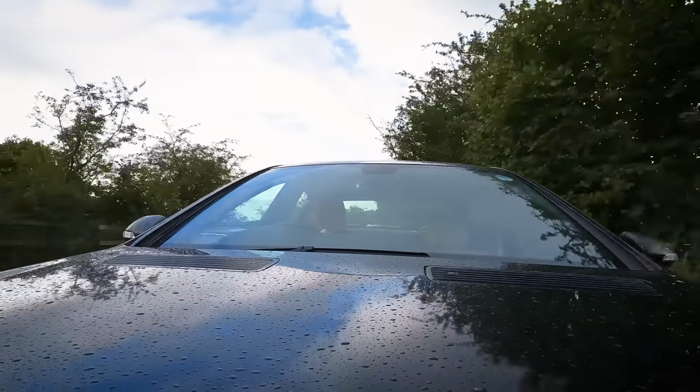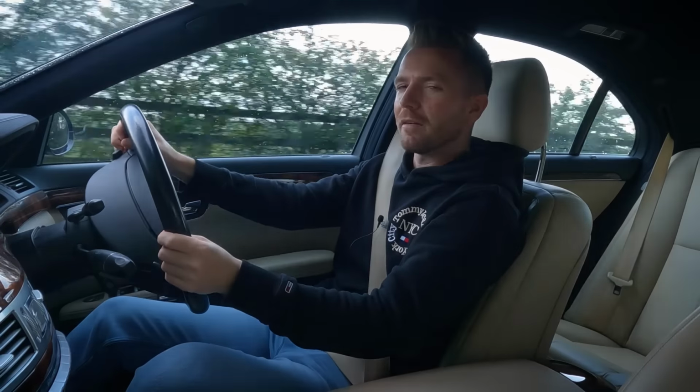Right, oh look at that, old MGB. Right, let's go and have a look at this MX-5. I'll see you there.